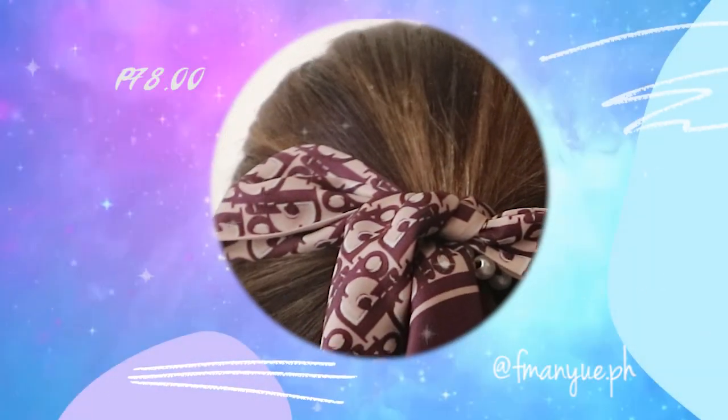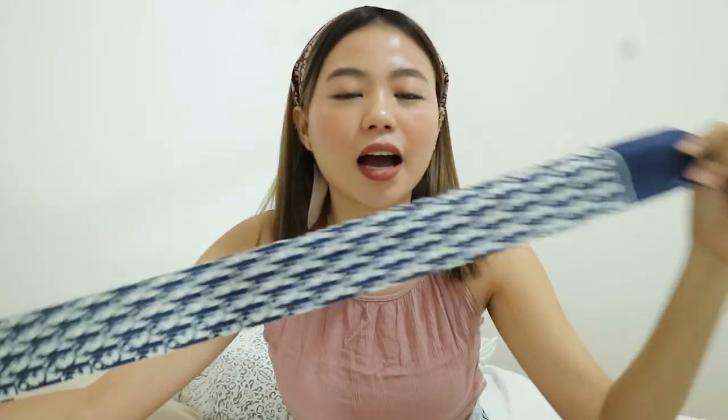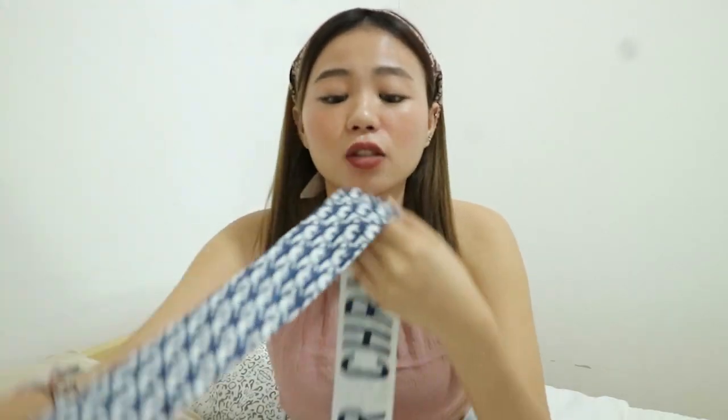So, ito yung pattern niya in front. So, the actual Dior logo. And then, at the back, ito siya. You can wear this as a headband, scarf, or yung pang design sa bag mo. So, I'm so, so happy with this find. So, basically, guys, yun lang yung mga accessories na nabili ko. And I will be showing you another thing na baka gusto nyo rin bilhin.